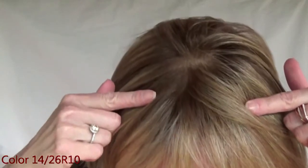About this gorgeous color, 1426 R10. This is a strawberry blonde, which is the 26, highlighted in the 14, which is a golden blonde, and there are number 10 medium brown roots. I love this color. I actually have the Trezor feathered bob in this color as well. Well, let's take a look at this color outside in natural light.